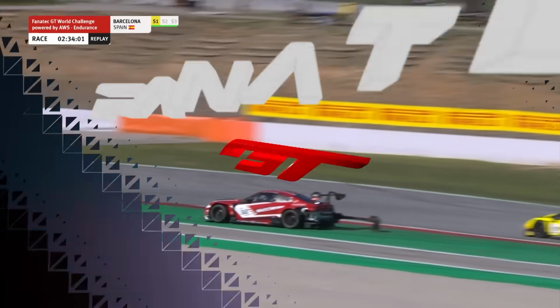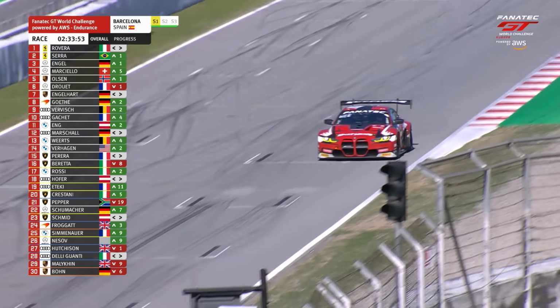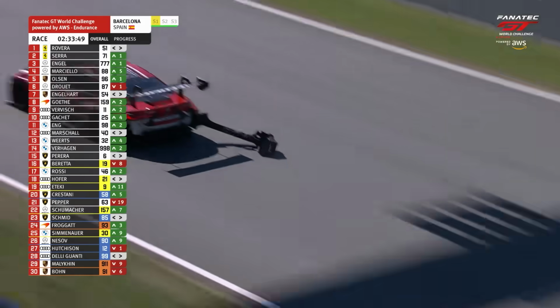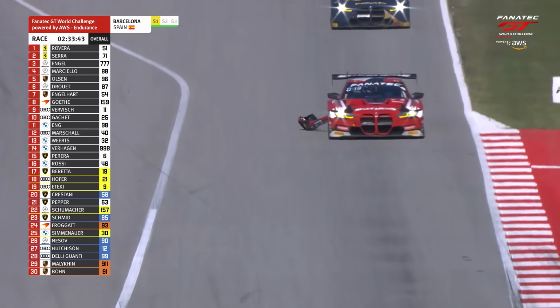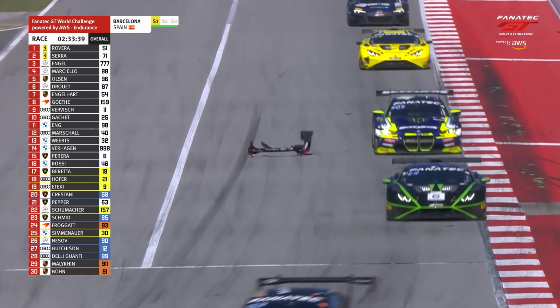Yeah. And that is going to be a pit stop. And how long will that pit stop take? Well, for now, Charles Weerts carries on, but the danger here is that if that bodywork is attached and flapping, the officials will want that car in, because that could be dangerous to those behind. Yeah, and that is a significantly large bit of bodywork. It'll probably fly off and almost into the windscreen.